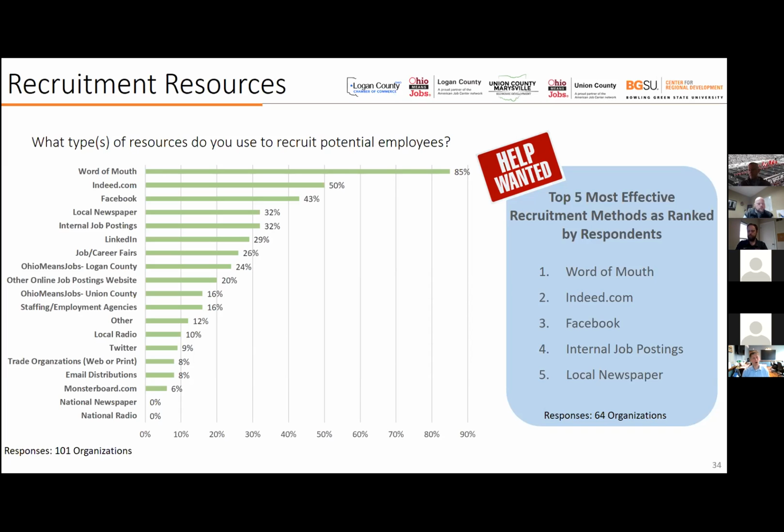So there are all sorts of tools that our local OMJ offices can bring to the table that can help you as an employer. I know we have a couple of folks on from our OMJ offices. I don't know if Chrissy or Cynthia from Logan County or Nedra from Union County, if anybody wanted to chime in and share some of the work that you all are able to do.